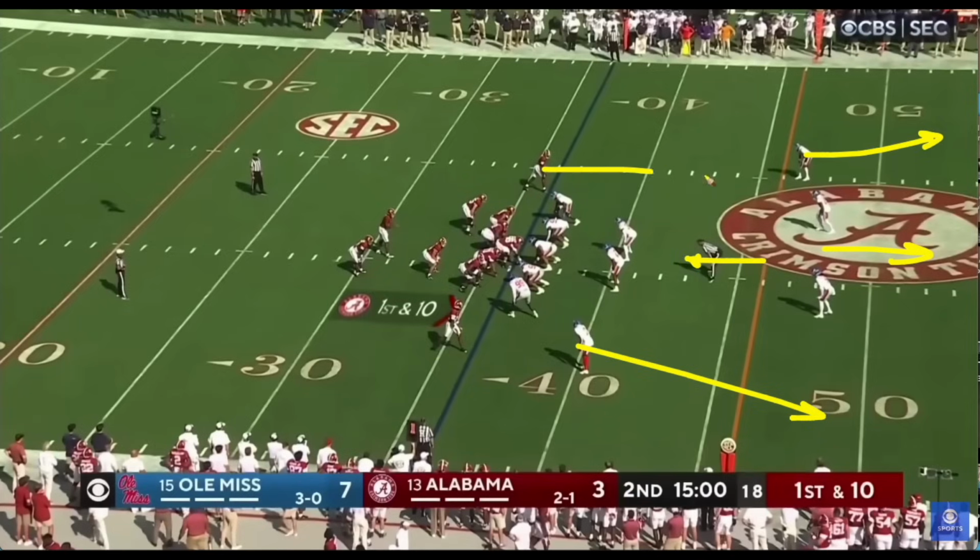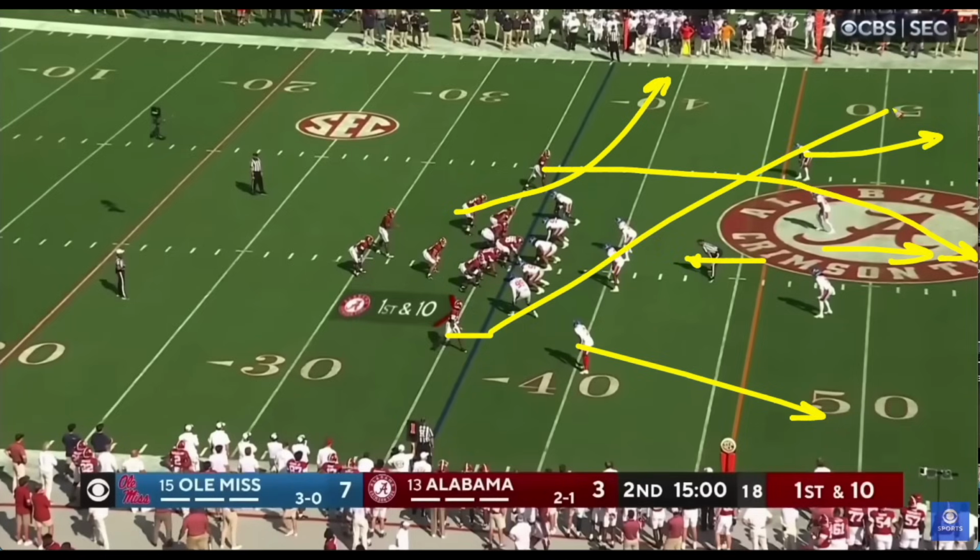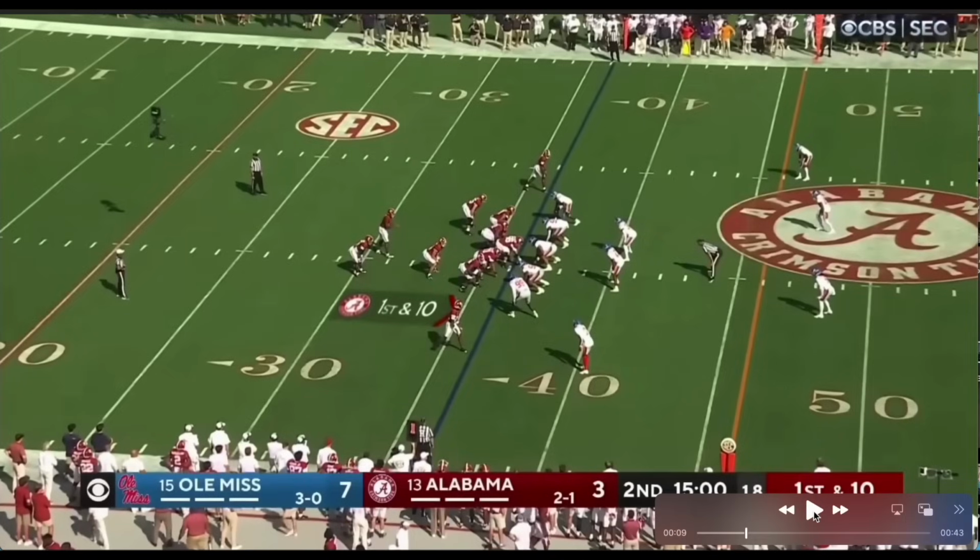Part of the reason is you get a vertical release and then up and over, draw their attention. And then you draw the underneath coverage with the flat route from the tight end, so that he can come across and they kind of lose him as he crosses the field. So if you're going to cross the field, you've got to have time, right?